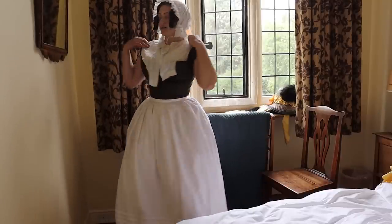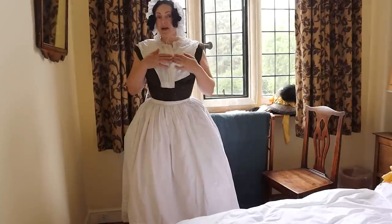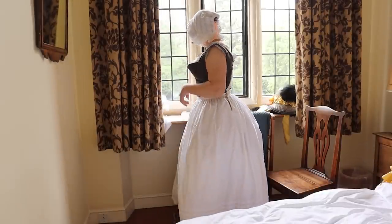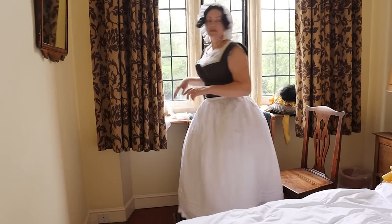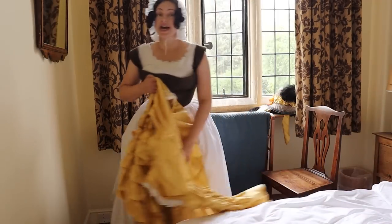Well, I have a choice of a couple of things here. So I'm going to go with a little chemisette, just hiding my décolletage, or a little collar, and I think I'll go with the collar this time. So let us have a look at the dress.